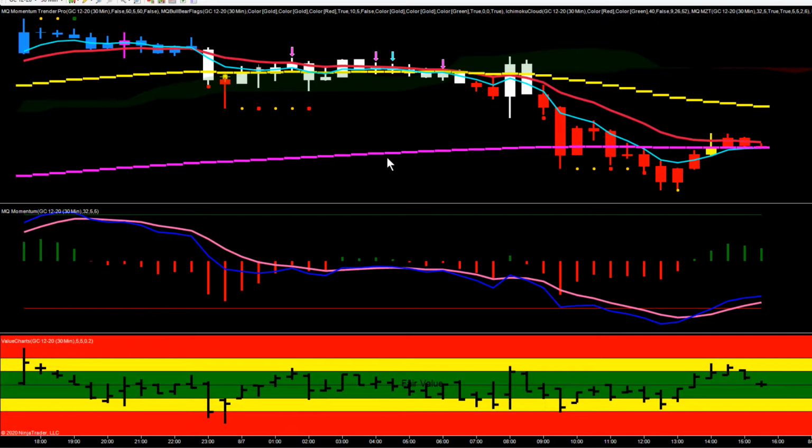Let's take a look at gold futures this morning. First thing in the morning, gold was actually a little bearish. The 5 and 13 had crossed to the downside and price was slowly working its way lower. And then this bar right here was the non-farm payroll report.